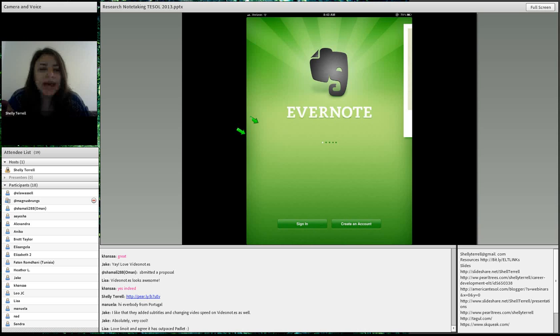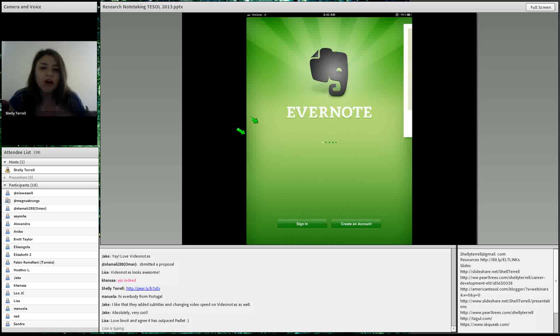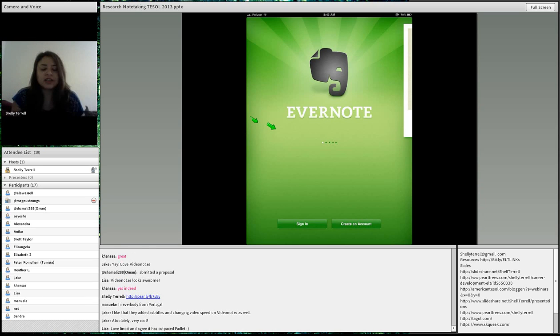One of the best tools by far for note-taking that all teachers should use, it really helps me with my conference notes, but also for all students to learn about, is Evernote. The company has created so many apps with Evernote and web tools, and they all magically come together and are just wonderful for note-taking.